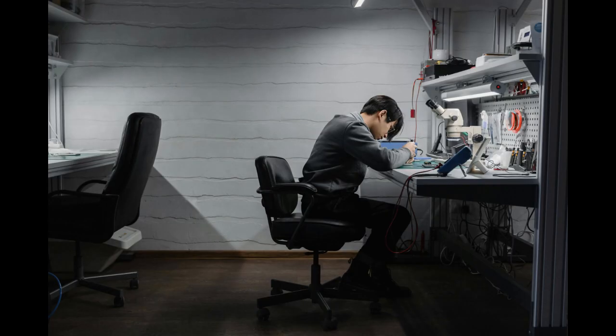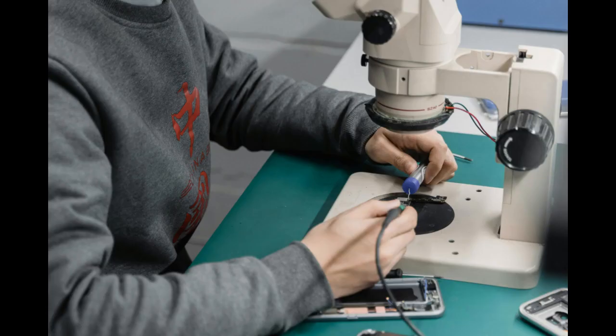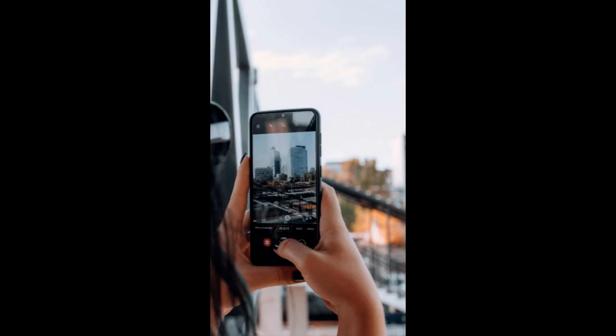Starting a phone repair business can be a lucrative venture in today's tech-savvy world where smartphones have become an indispensable part of daily life. However, like any business, it requires careful planning, dedication, and attention to detail to succeed. Here are 10 essential tips to help you kickstart your phone repair business and pave the way for long-term success.